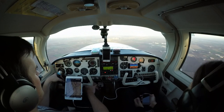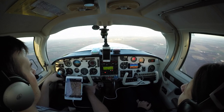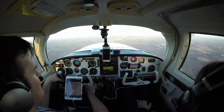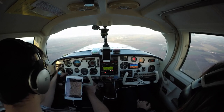Approach, good evening, Mooney 6801 November 3000, climbing 11.5. 6801 November, NorCal Approach, good evening. What is your destination, sir? Destination Reno, 01 November. 01 November, roger, Sacramento, altimeter 3023. 3023, 01 November, thanks.